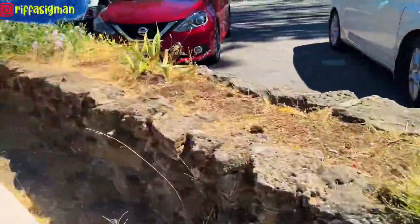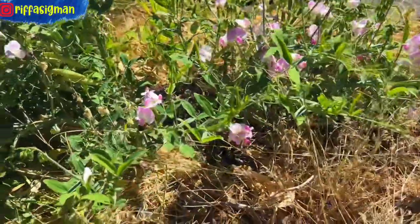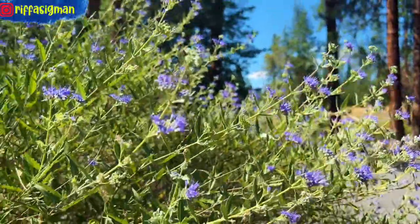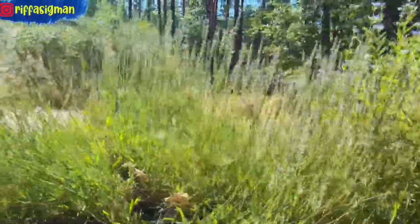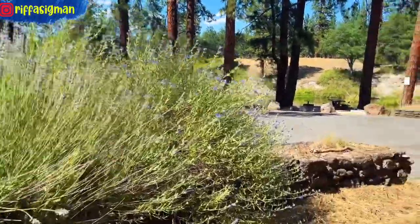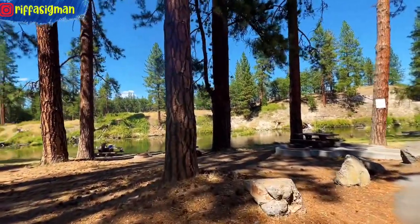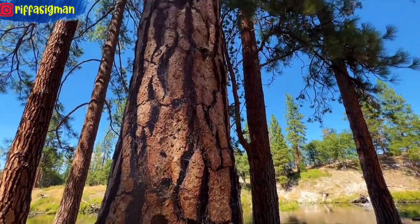Lavender bush, and this one is another bush. Another plant that grows around here, this pretty purple bush. Nice one, and more lavender. I can tell from these trees, they are ponderosa pine, judging from the bark of the trees, like the ones in Burney Falls.